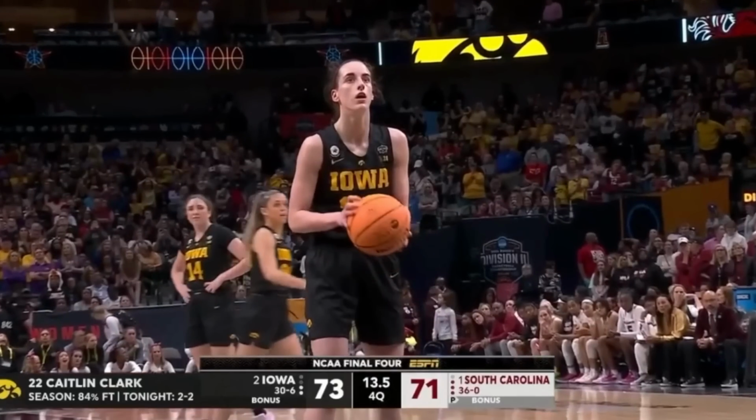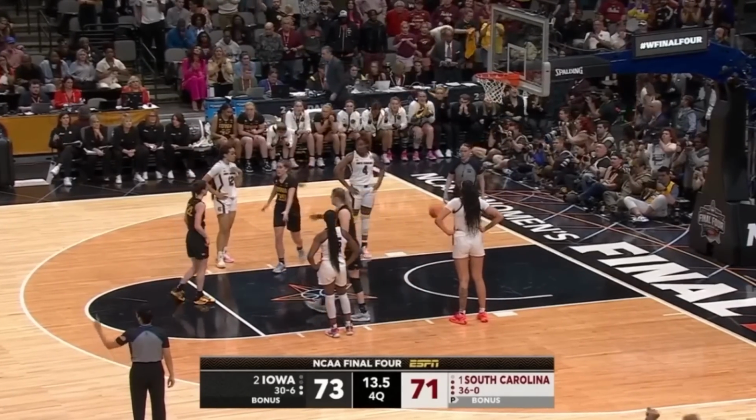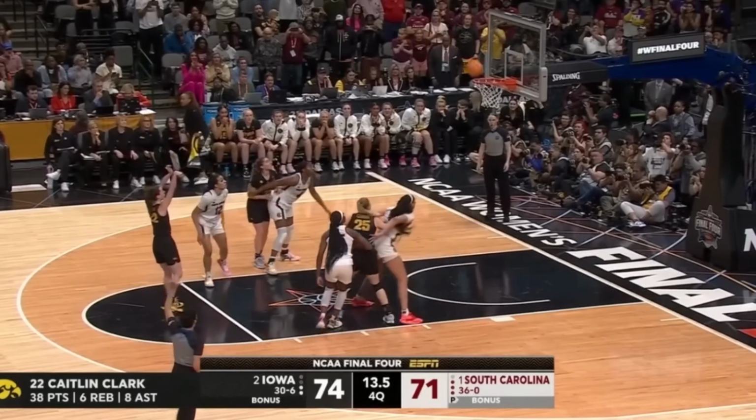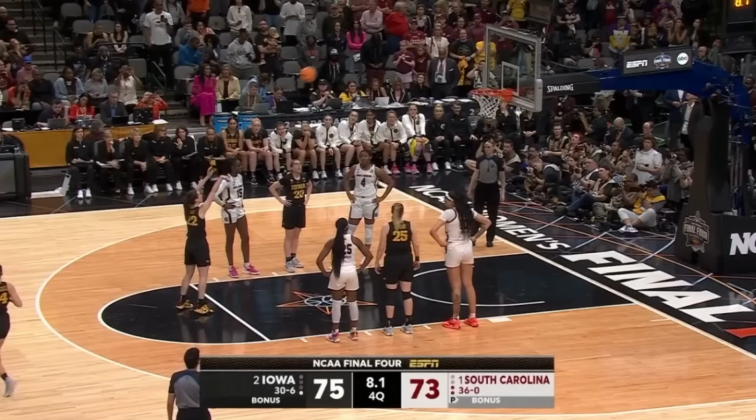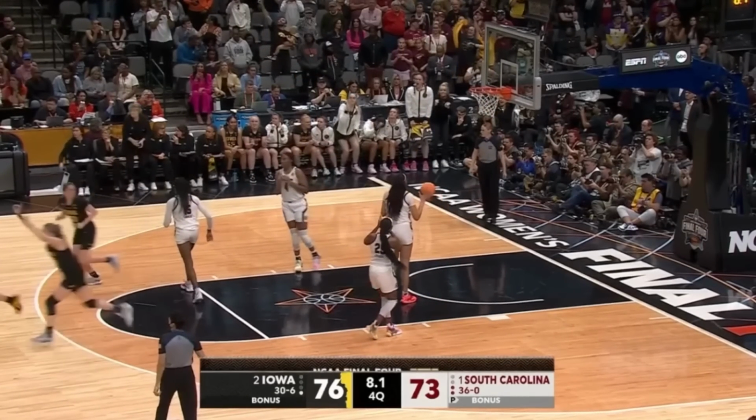Now she makes 4 huge free throws in the last 20 seconds of the game to secure the win for Iowa, to get them to the national championship. She finished 6 of 6 from the free throw line, with the last 4 coming in the last 20 seconds. One of the best performances you'll see in college basketball.